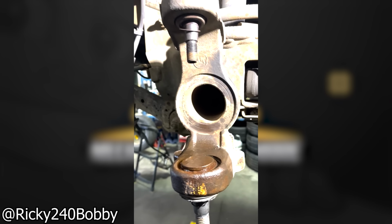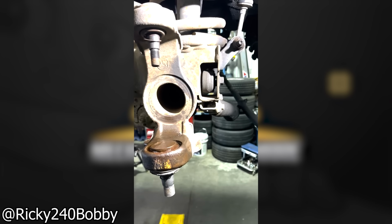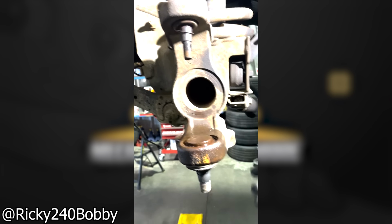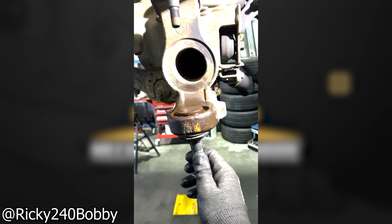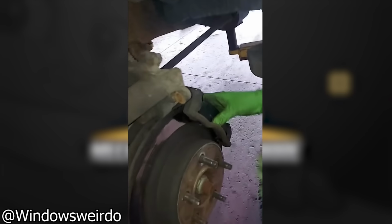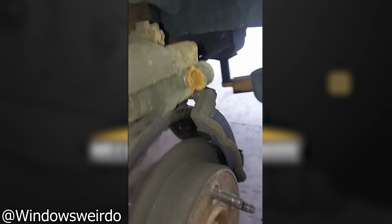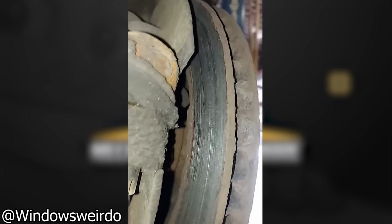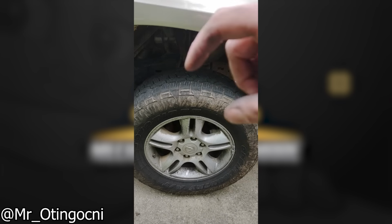So the driver of this truck was complaining that the front end was shaking a little bit. I truly have no clue why the front end was shaking so much. Nope. Good old pad slap. Oh my god.